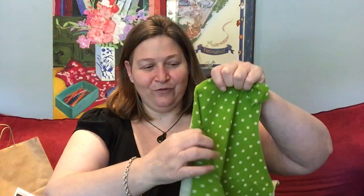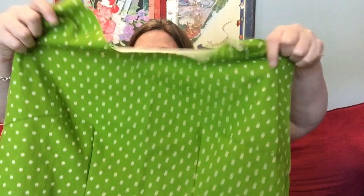And last night I sewed the dart. So this is the front piece, and my not a real green dress. I'm really loving this material. There was an aqua in this polka dot material too that I really liked as well, but I just love the freshness of the green. So I have not ironed this yet, but I've worked on the darts, and it's a very, very full skirt.